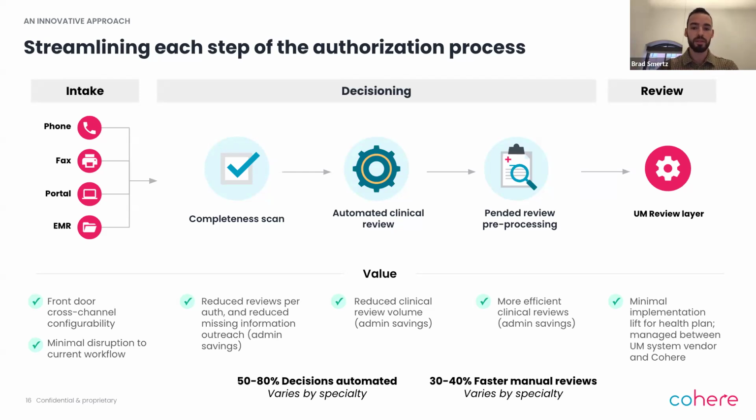But that's one of the many things that Cohere has developed to help deliver value to patients, providers, and health plans. So I wanted to zoom out a little bit and show you the broader set of capabilities and solutions that we bring to the table, including the items needed to address the regulatory requirements. This is an oversimplified flow, but when you think about the end-to-end flow of the prior authorization process, Cohere does have solutions that drive value at each step in the process end to end.